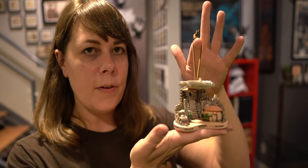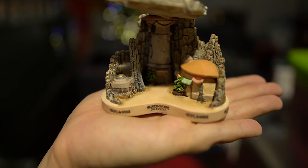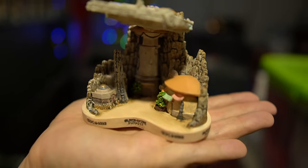Why? I don't know. We got this ornament from Galaxy's Edge. It's the Black Spire Outpost with the Millennium Falcon. I'm not really quite sure how this is movie related, but I guess Star Wars is movie related, so that's technically why we could have this on our tree.